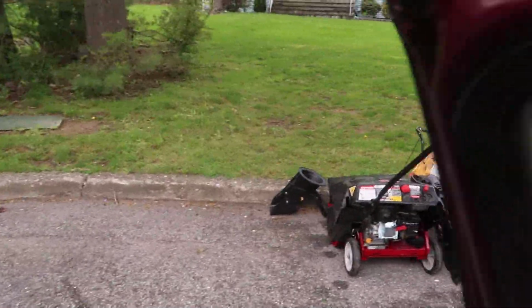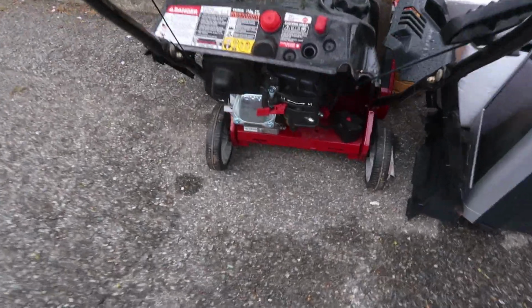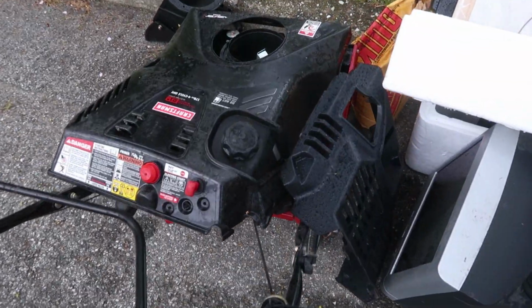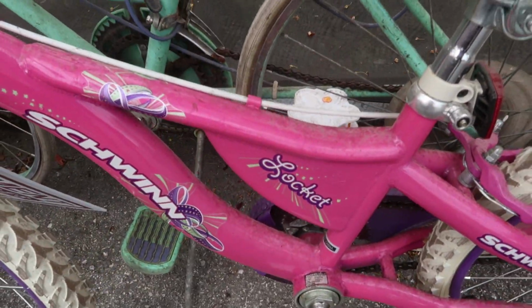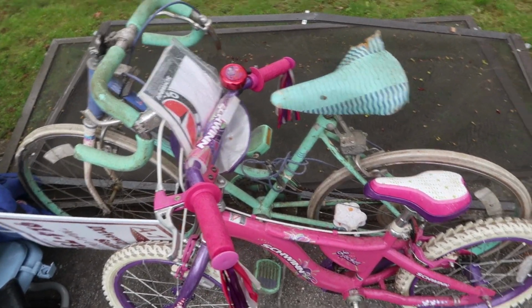I suppose I should take this snowblower. It looks pretty clean, but it also looks like someone tore it apart. So that's not a good sign, so I'm not going to take that. 3-ring binders, nope. Man, look at these cool bikes. The Schwinn Locket, and the Huffy aqua blue something or other.